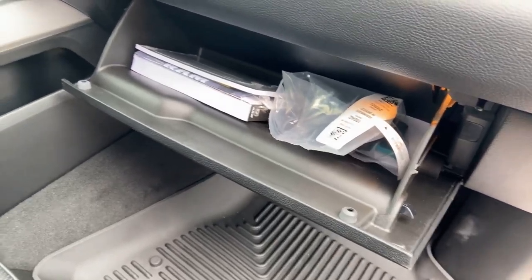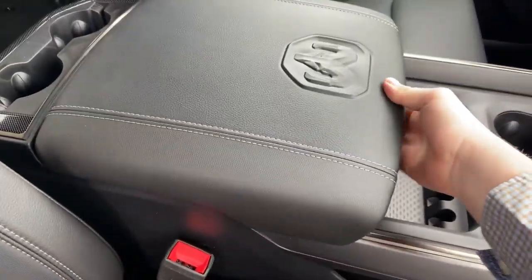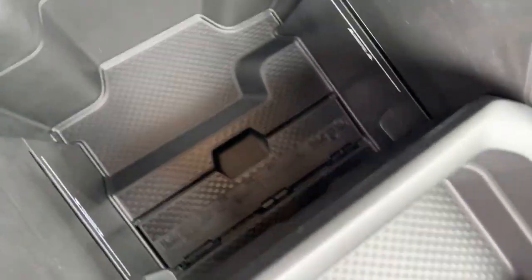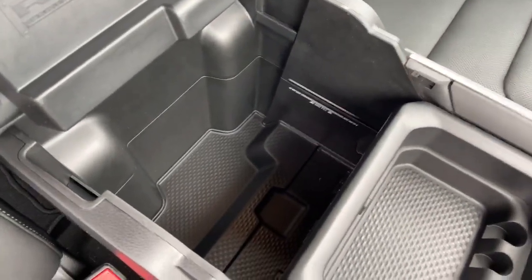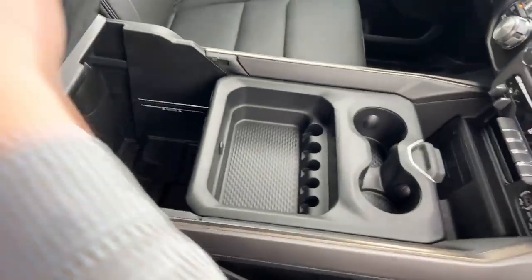Power adjustable passenger seat. Little glove compartment for the passenger. And your normal glove compartment. Owner's manual. I love this feature. Two-tier system with a USB port in there. And then more storage underneath.